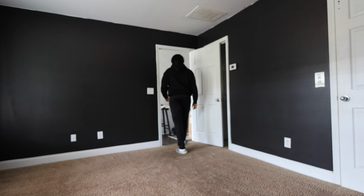And there we have it. Finished the TV stand. Finished the desk. How y'all think it looks, man? I think it looks pretty good. Took about an hour and a half. But yeah, done with that. Next up, we're gonna set the TV up.